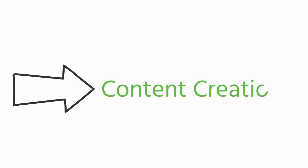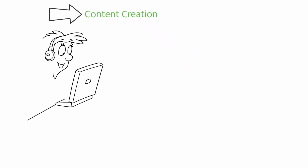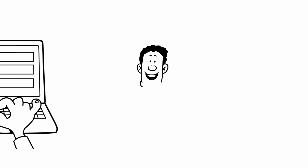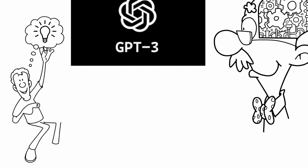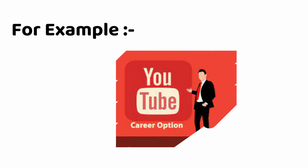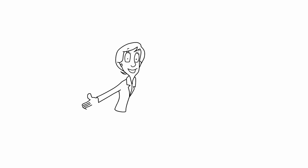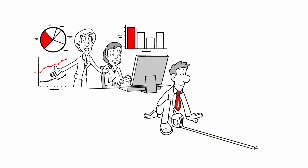Method 1. Content creation. One way to use ChatGPT to make money is by creating content. Whether you are a blogger, YouTuber, or social media influencer, ChatGPT can help you generate fresh ideas and unique content for your audience. For example, if you are a YouTuber, you can use ChatGPT to generate video ideas, write video scripts, and even create video titles and descriptions. This can save you a lot of time and effort, allowing you to focus on other aspects of your channel.